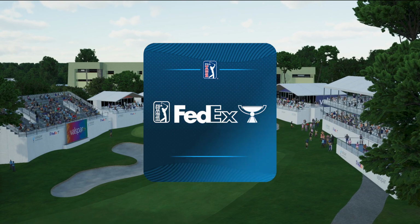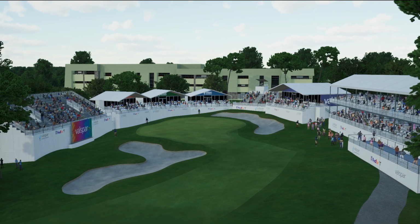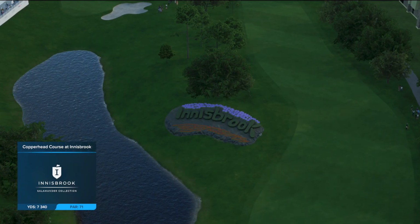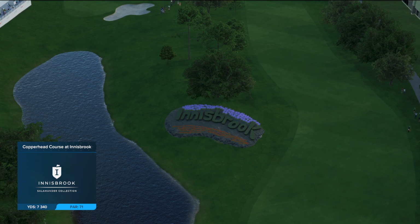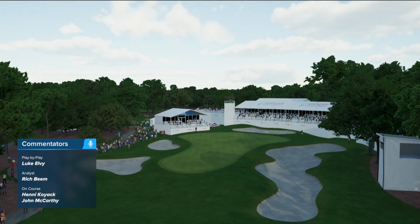All right, it's time to get the balls in the air for the opening round coverage. Let's head out onto the course. I'm Luke Elvey alongside my great mate Rich Beam in the booth, and out on the course bringing you all the shots, all the colour, all the action are Henny Quack and John McCarthy.